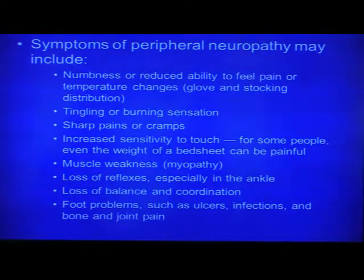Sometimes your arms and legs just feel oversensitive, so even bed sheets, for instance, just seem to cause you a lot of discomfort. You may also get problems with your muscles, because obviously your muscles need the supply of the nerves. So if your nerves aren't working properly, that may then mean that your muscles don't work properly. So you may get what we call a myopathy, some weakness of your muscles.